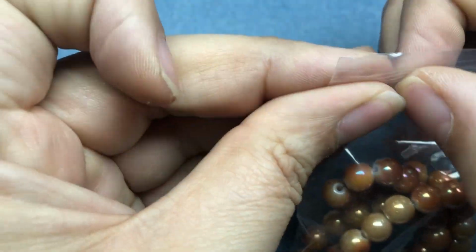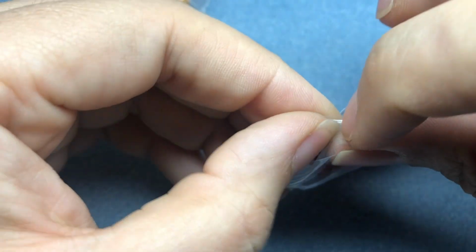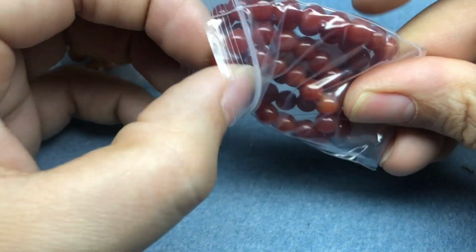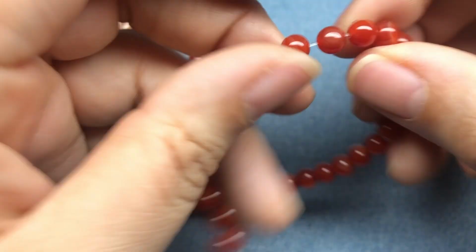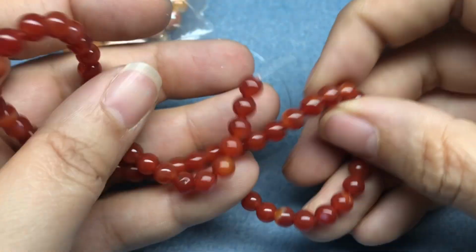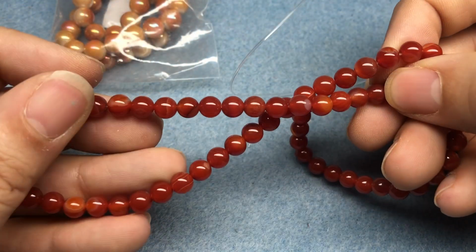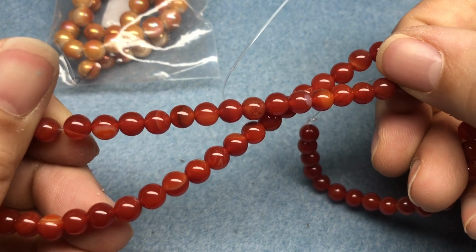Reminds me of these beads. Number 8, 15-inch strand, 6mm carnelian round beads, dyed and heated. Ooh, it's a 15-inch strand. That's great. I like carnelian. I think these are really nice. They're very even tone, although you can see some banded striations throughout them.